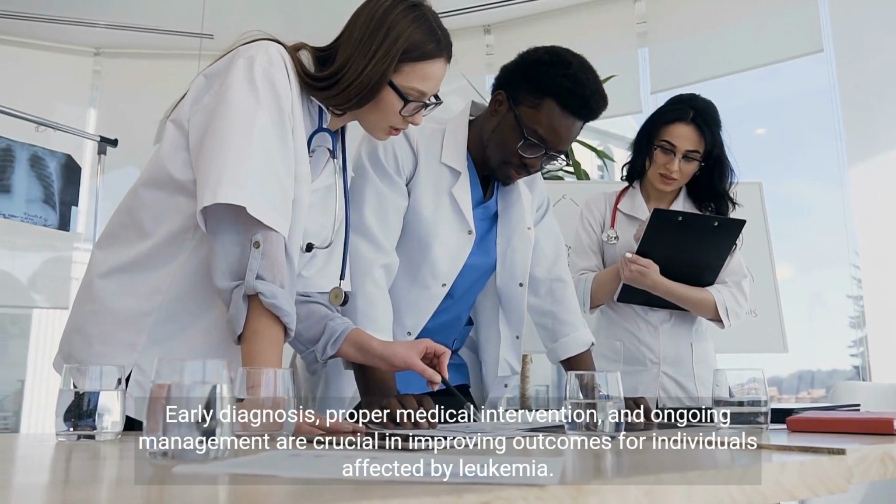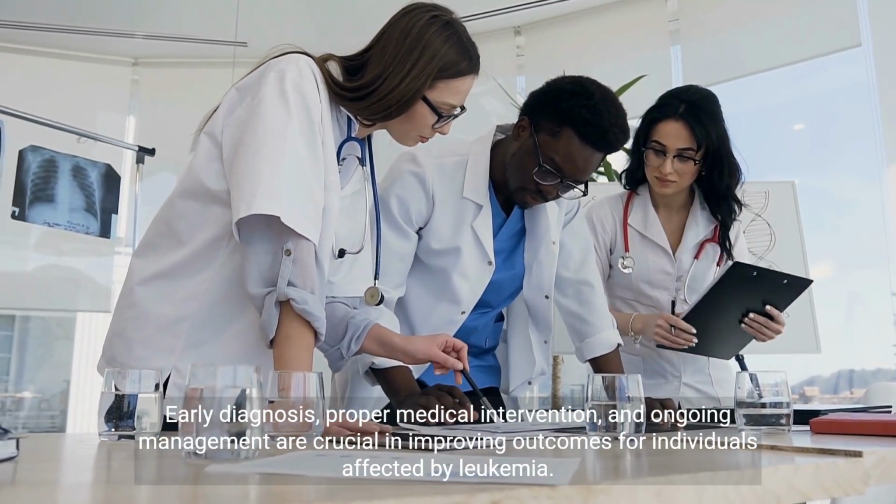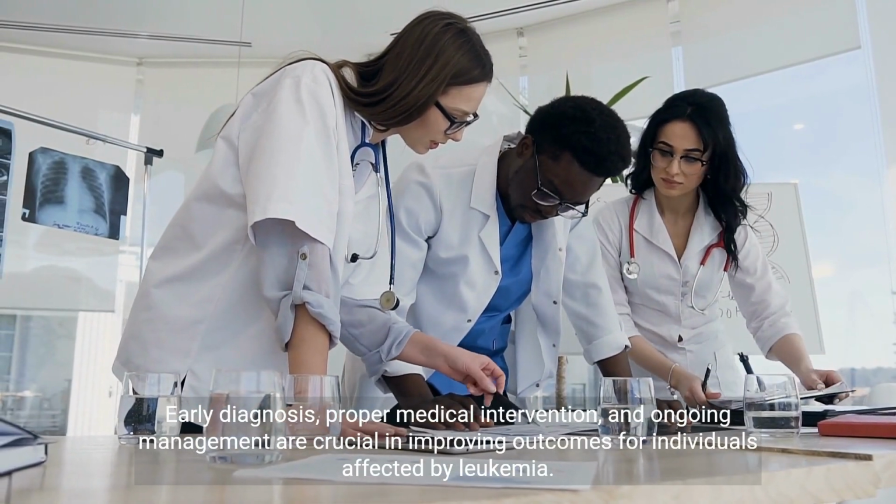Early diagnosis, proper medical intervention, and ongoing management are crucial in improving outcomes for individuals affected by leukemia.